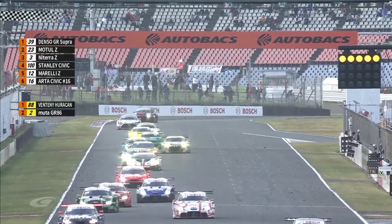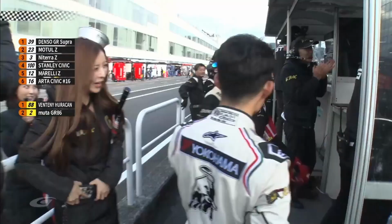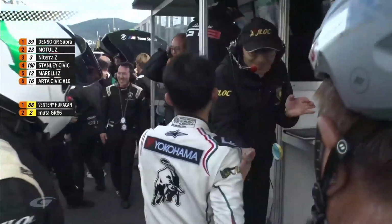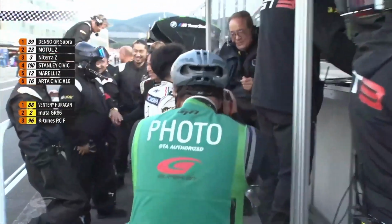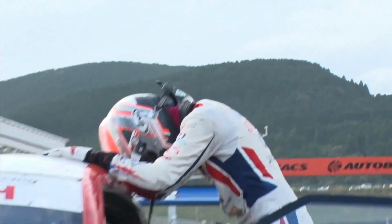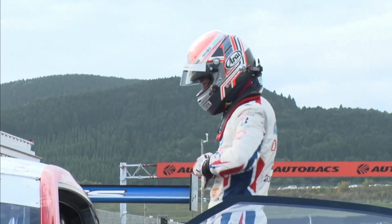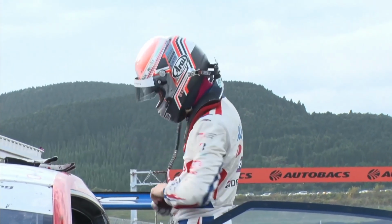The championship's going down to the wire in both categories. But for Yuhi Sekiguchi and Yuichi Nakayama, the pain and the long, long wait to get back on the top step is finally over. But both have earned their stripes. Yuichi Nakayama! It's been 4 years since he last climbed the top step of the podium in Super GT. Boy, must it feel good to be back.